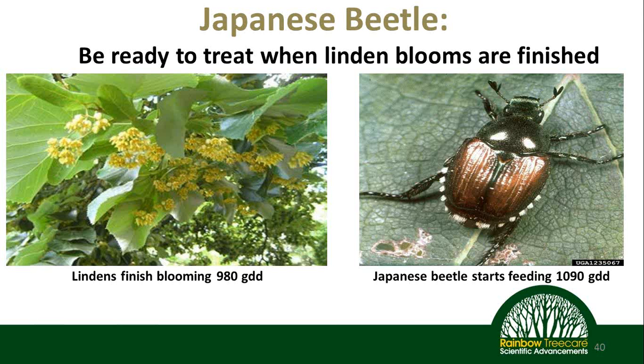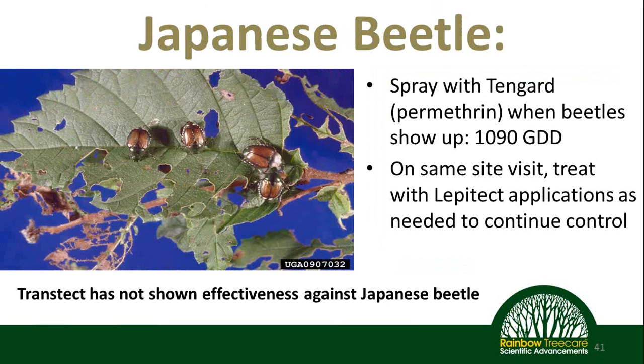And I bring it back to growing degree day timing. Through observation, I've seen over several seasons that by about 980 growing degree days, lindens are finished blooming. And through extension websites and experience, I've corroborated the Japanese beetle starts feeding at about 1090. And that's usually 4th of July week around here. So I'm ready to start treating those. So when it gets to about 1,000, I'm ready to pull the trigger on Japanese beetle treatments. That's when we get ready to spray with Tangard or permethrin right when the beetles show up.